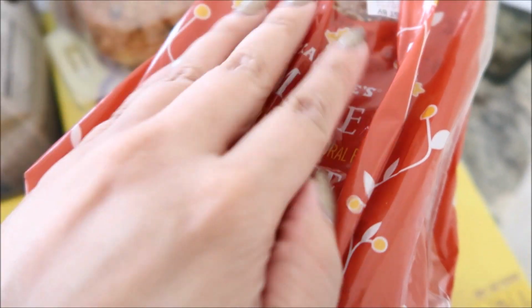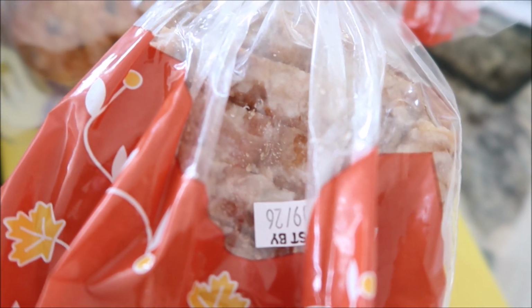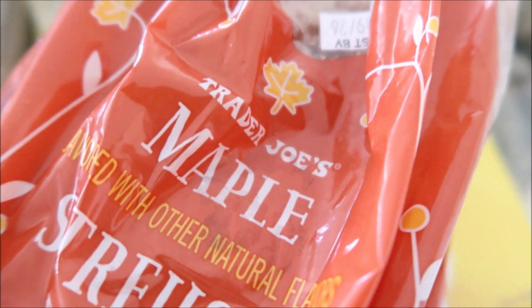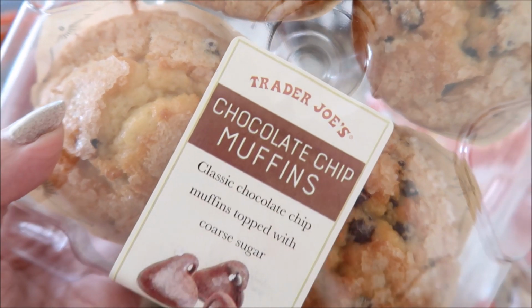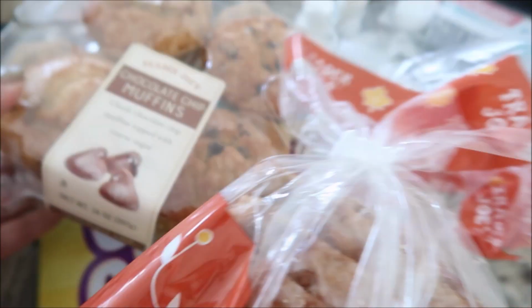All right, Trader Joe's haul. The maple streusel bread, if you see it, I don't even know. They had it at the front, and they had samples, and I had a bite, and I was like, I was gonna get it anyway. I saw it on Instagram, but I got one for me and one for my mom. Chocolate chip muffins. I don't know if I've seen Trader Joe's do this before, but these, I mean, they look good.